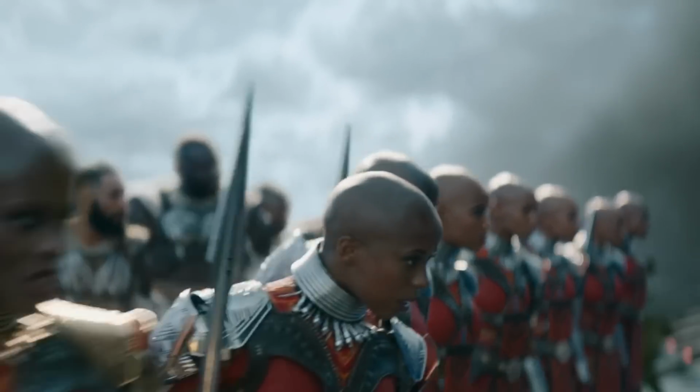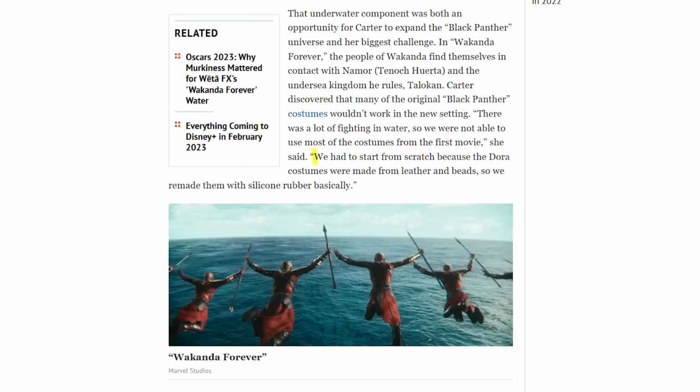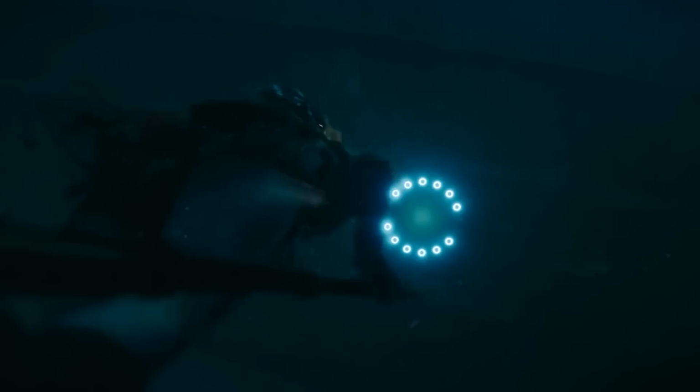According to another interview with IndieWire, Carter explained that the Dora Milaje's costumes had to be completely redesigned from their first version from BP1 to function aesthetically and practically in the water. She said, quote, "We had to start from scratch because the Dora costumes were made from leather and beads, so we remade them with silicone rubber basically." Flowier costumes also had to be weighted to ensure they moved properly on camera, and articles or accessories that needed to appear to float had to be tethered to achieve that effect.